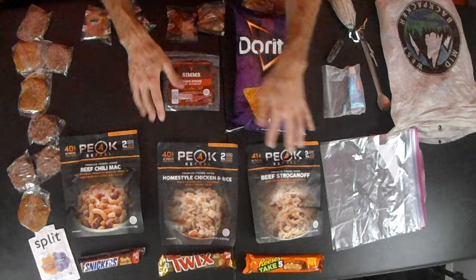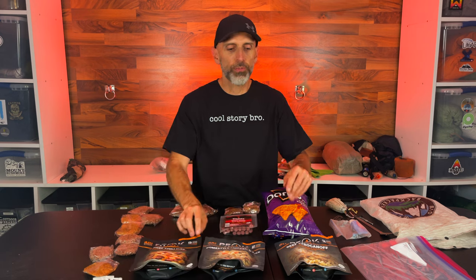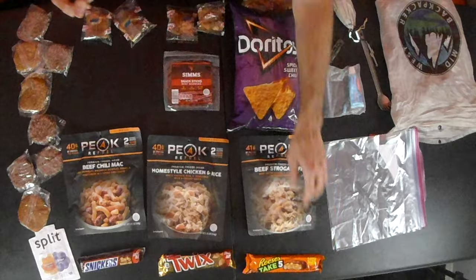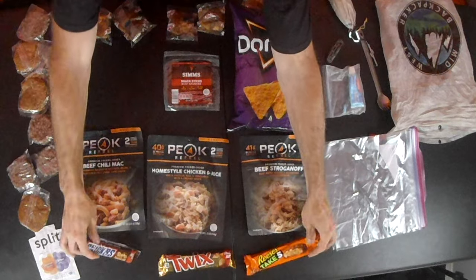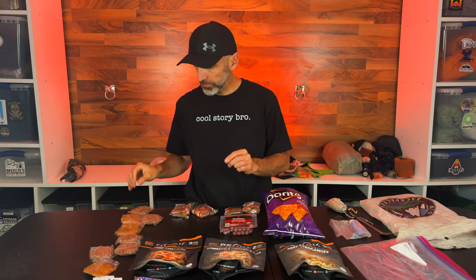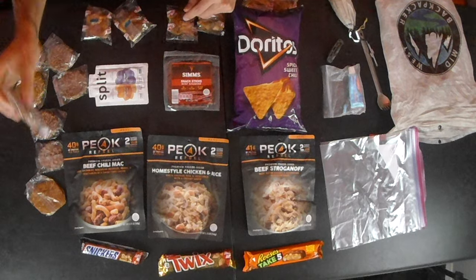For dinner, I have Peak Refuels. I have a variety here for the first 3: beef stroganoff, homestyle chicken and rice, chili with beef. And then for dessert, gotta have something to look forward to every day. I have 3 different king-size candy bars, anything from Reese's to Snickers to Twix. Gotta have a variety. Used to always eat Snickers. Almost killed me. I exaggerate. For snacks over here, I have a split peanut butter and jelly. I have some oatmeal pies and some chocolate Rice Krispie treat snacks.